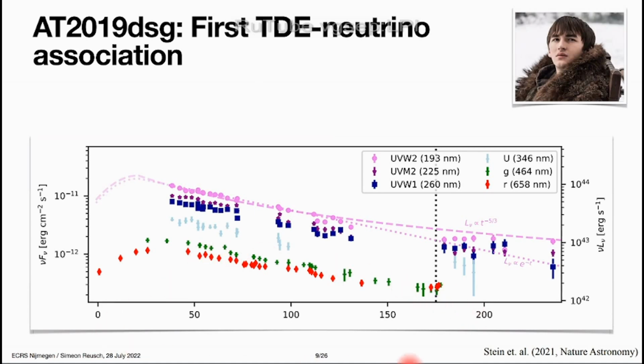So this is days here on the x-axis, and in red and green is optical emission as measured by ZTF, and you can also see that it's bright in the UV. And the most prominent thing to notice here is that this dotted line denotes the arrival of the high-energy neutrino. So this event was already 5 months old when we detected it.